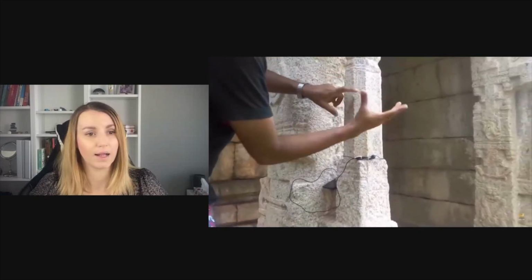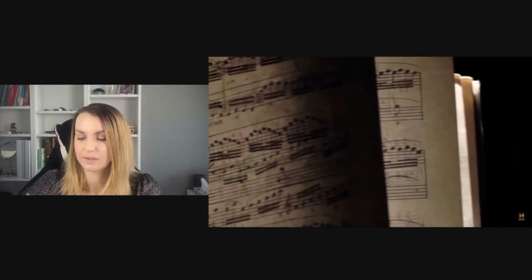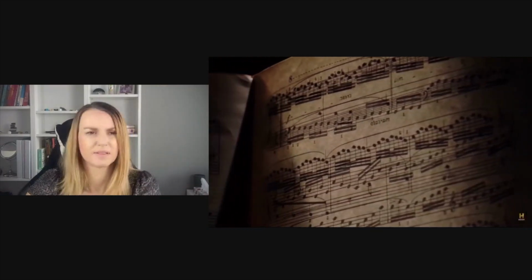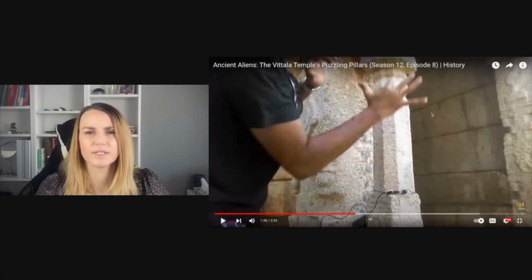According to the local guides at the temple, the 56 pillars are individually tuned to one of the 7 notes of the sarigama, an ancient Sanskrit musical scale dating back thousands of years that is still predominant in Hindi music today.